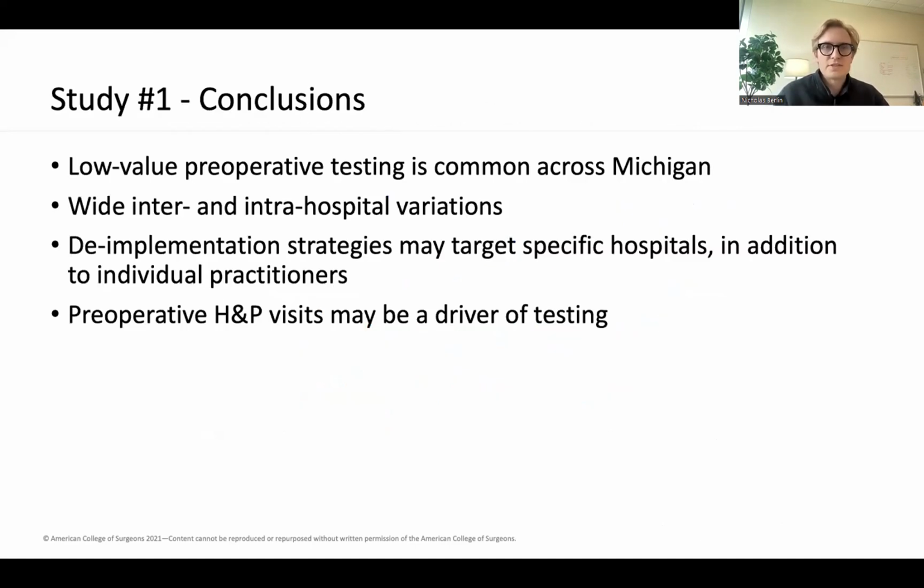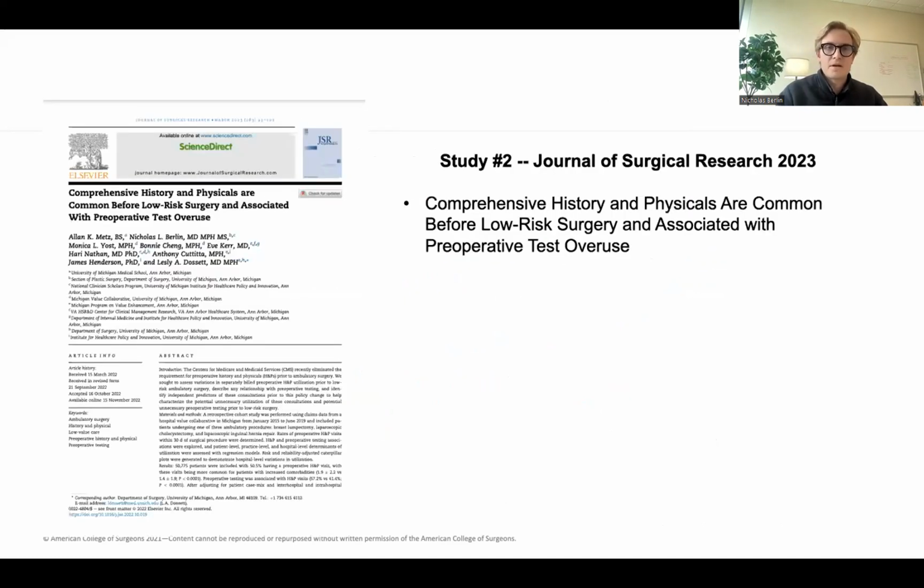So the conclusions of this study were that testing is really common. There's wide inter and intra-hospital variation. To reduce testing, you may want to target specific hospitals in addition to individual practitioners. And pre-op H&Ps, I didn't really show this, but pre-op H&Ps, these consultations before surgery, may be a driver of testing.